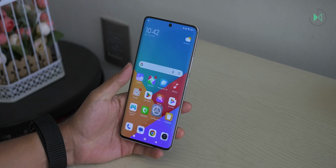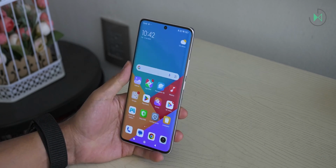As you know, Xiaomi tends to customize its operating system quite a bit with many added features.